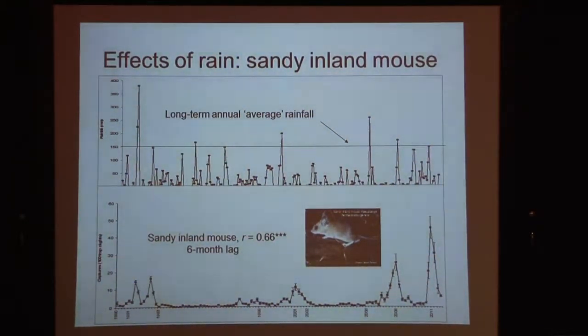Not surprisingly, the rain generates these huge bursts of primary productivity. Spinifex in particular flowers and sets seed, dumps a huge amount of food on the ground for these animals, which are then able to breed successfully, and survival increases. Animals will sometimes move into the area too, and the numbers increase.